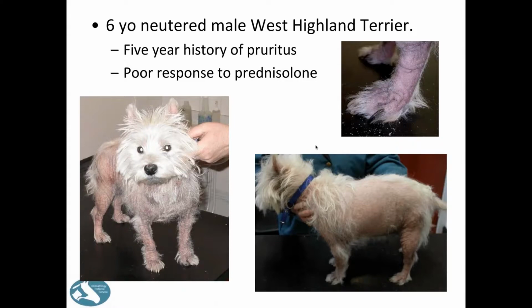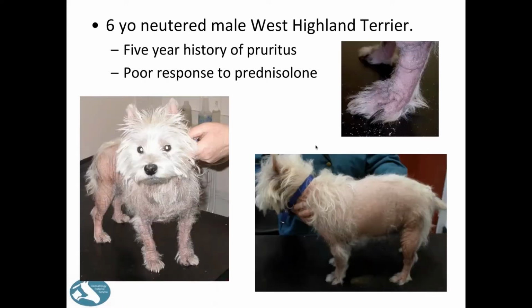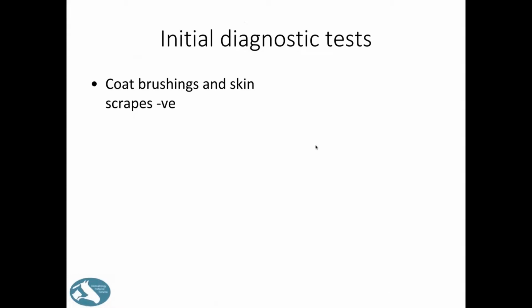I saw this dog a long time ago. This is probably even pre-Atopica, actually, but he had a 5-year history of pruritus. He'd been managed mainly with steroids and clearly not doing brilliantly well. And he had a massive, long differential diagnosis list: dermatitis and pyoderma and malassezia infections, even cutaneous lymphoma might be a differential here.